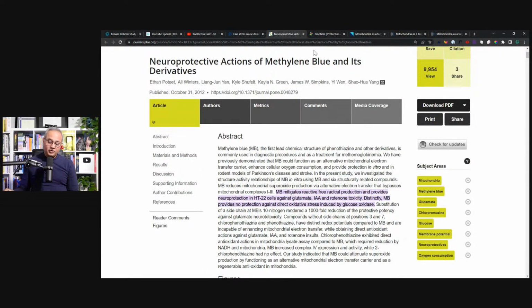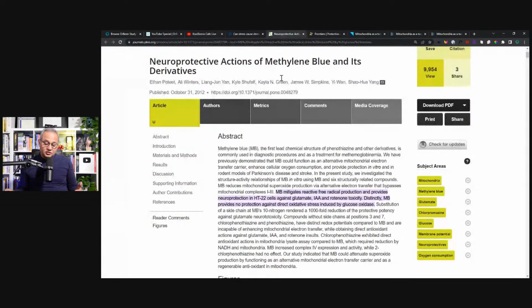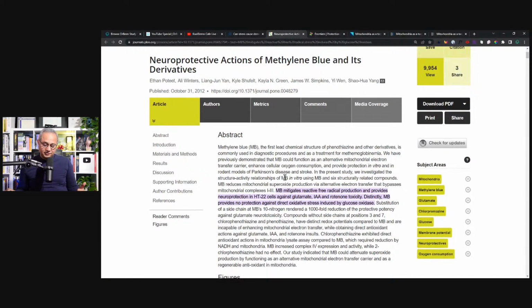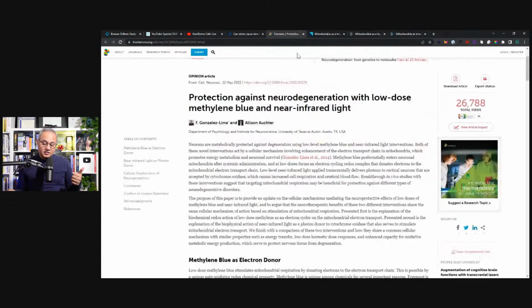So now with that, this is a great question. Whose question was it? Lisbeth, awesome question. So if you see here, neuroprotective action of methylene blue and its derivatives. Methylene blue mitigates reactive free radical production and provides neuroprotection in HT22 cells against glutamate. So these are various cell lines that they have. Then protection against neurodegeneration with low dose methylene blue and near infrared light. So near infrared light and methylene blue.